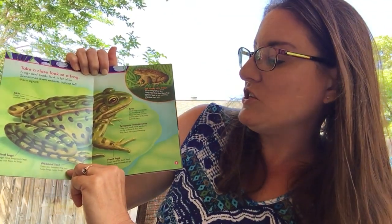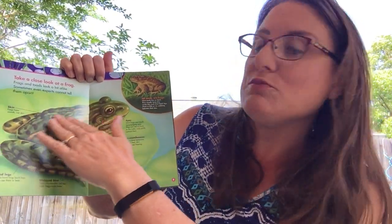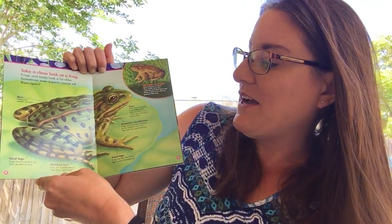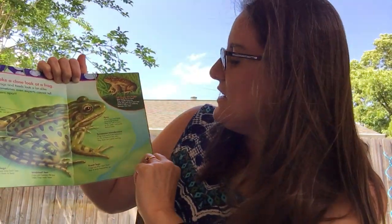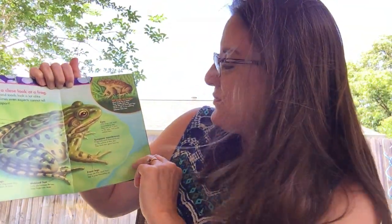Extra skin between the toes helps frogs swim better. Webbed feet. Skin. Frogs have smooth, wet skin. Their hind legs are very long back legs so that they can leap. Most frogs and toads have bulging eyes. They can see in front, to the sides, and partly behind them.